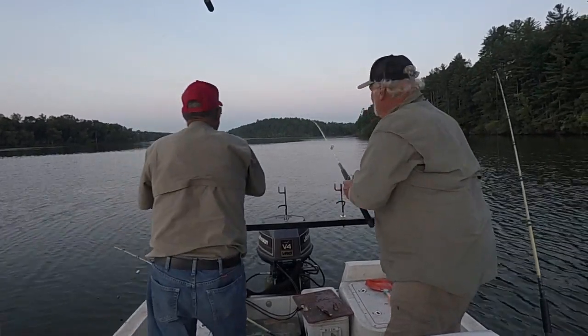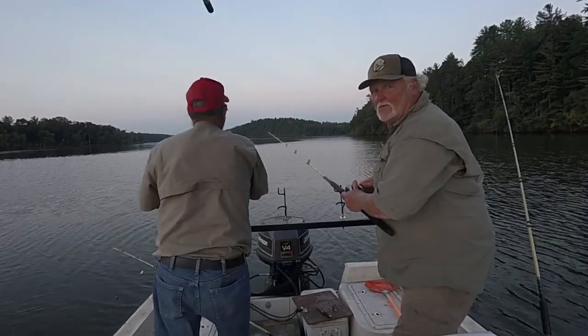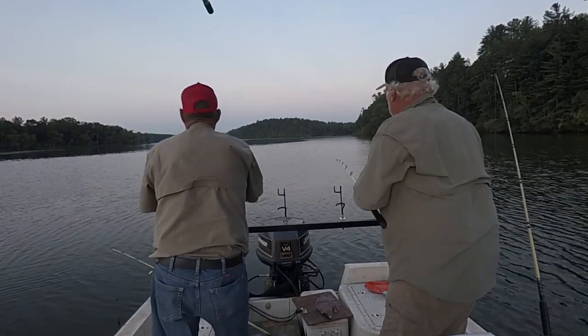Getting late, everybody. We're going to turn the boat around, put the lines back out, and run back down to the hole before it gets too dark. See if we can't get a few more fish in the boat.